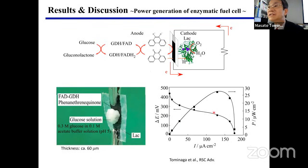So this is a photo of the real sheet. This side is the anode. The other side is the cathode. On the anode side, this reaction occurs: glucose, enzyme, and mediator. On the cathode side, lactase is modified. Lactase reacts with oxygen. So there is an oxidation reaction and a reduction reaction, and we obtain the electron flow like this one. And then we obtain electricity like this.